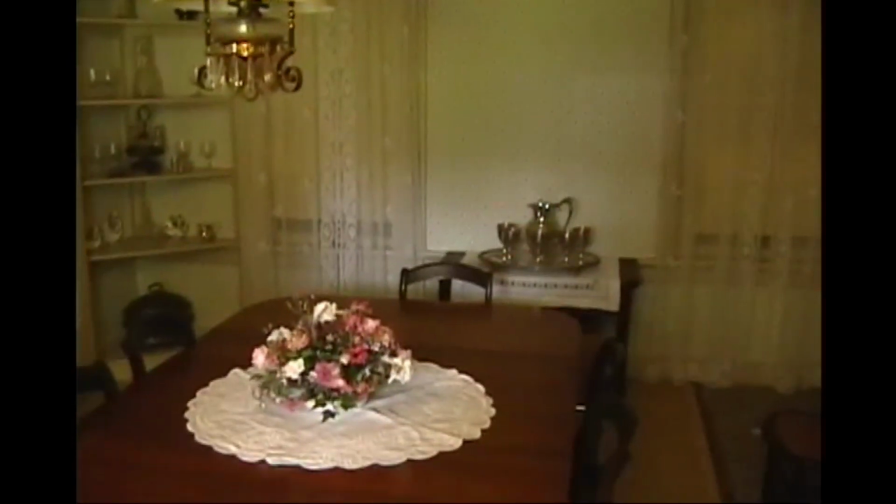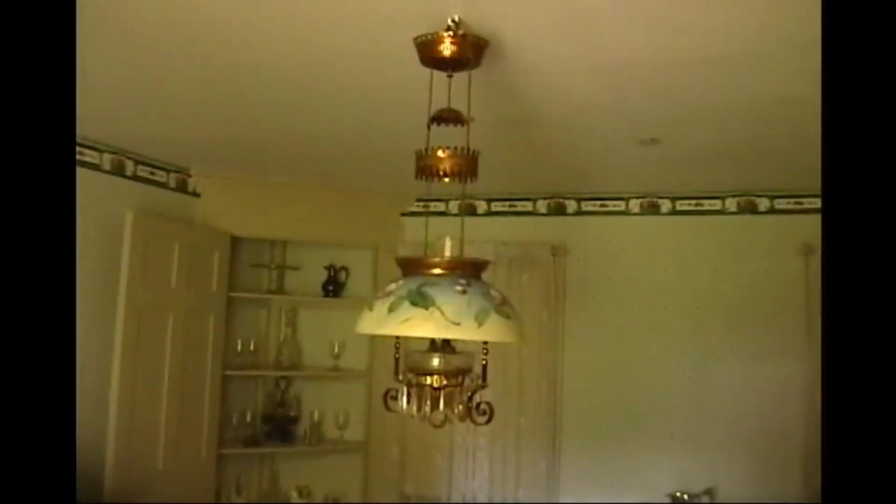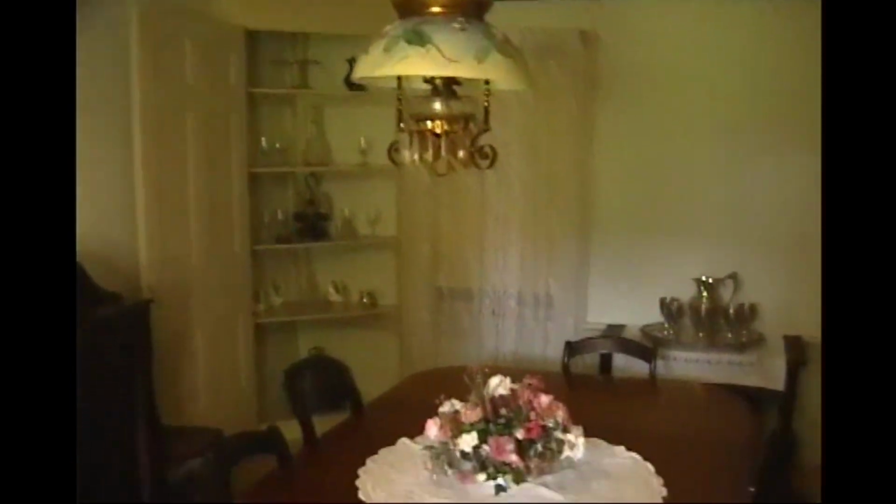Sufficient. Now this lighting, is this original? Original, but not to the house. Okay. That was brought in. Ceiling fixtures and straight back chairs, they seem to disappear early on.